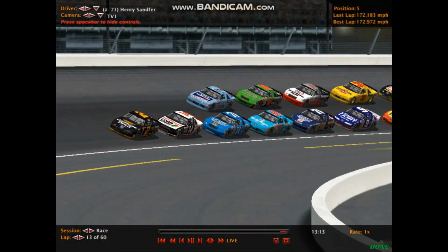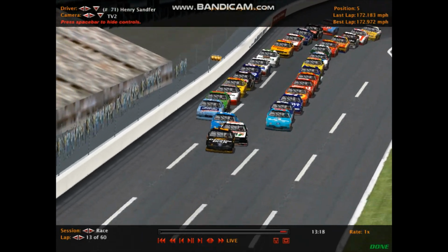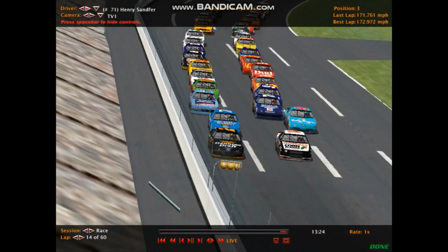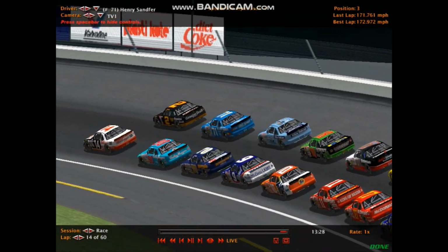Ryan George goes to second place here. Third is Henry Sanford now as they come off turn number 4. Jordan Anderson in the 90 car is up to 4th position now with Wade Brummer trying for 5th place here. So we've got some surprises up in the field so far here in the early going in this race.